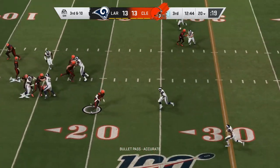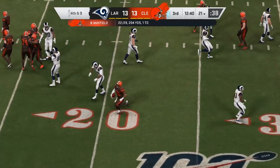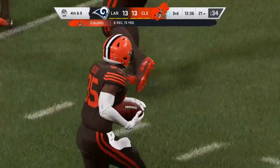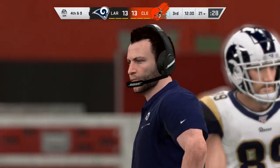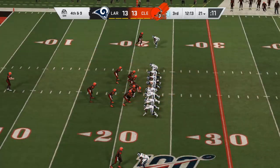Luckily, fell incomplete. He's got Njoku, his big tight end. And that's not going to get it done. He'll come up well short of the first at about the 21. 2 yards is all they'll get on the completion. It's fourth down. The Browns send out their punter now, as he's on to punt for the first time tonight.